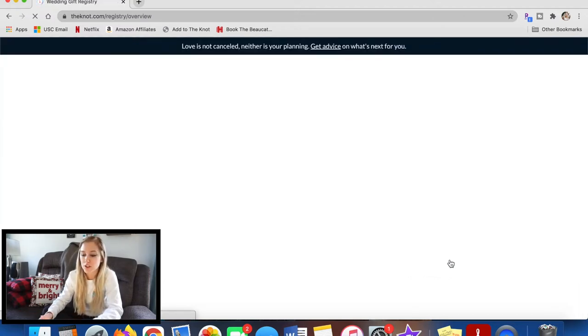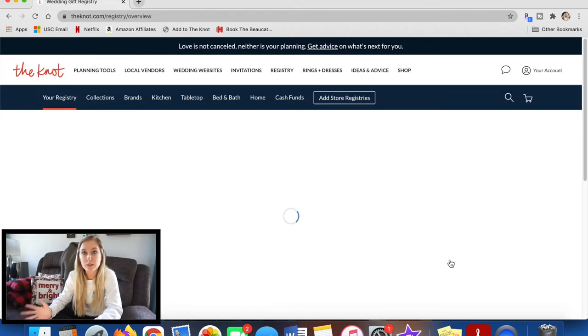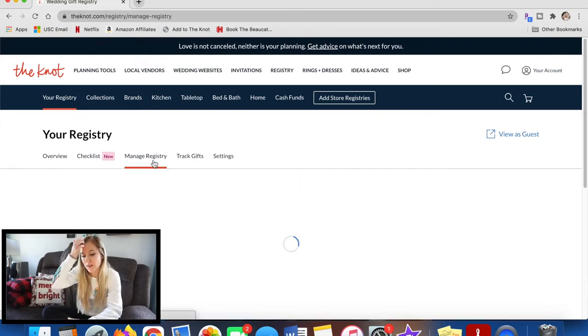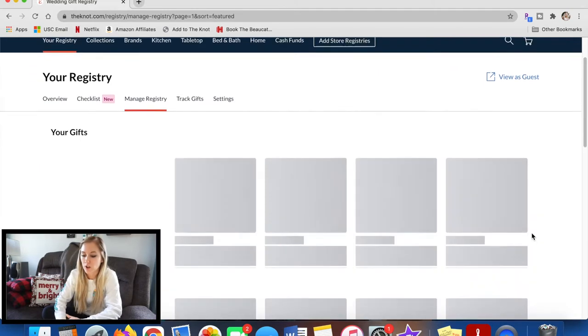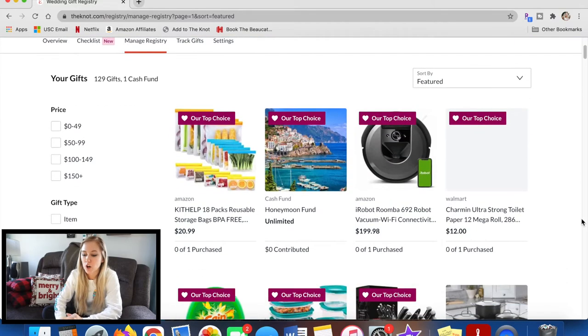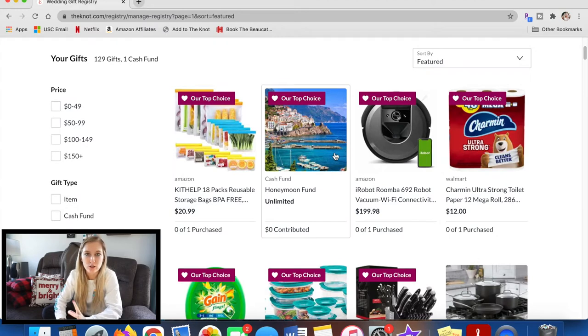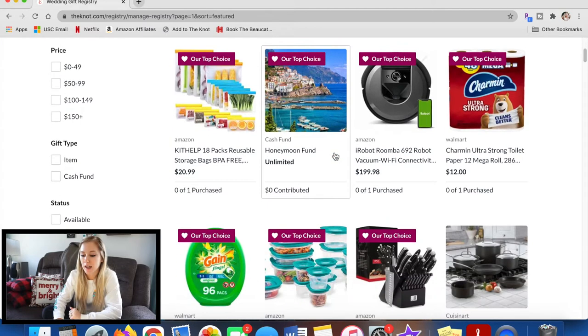So then when you click manage registry, it takes you to everything, and it's gonna be a little bit slow. It will show you every single thing that you have put on here so far. And you can also put things as your top choice. So we already have the honeymoon fund as our top choice because we love money, especially for things like that. And then we have some basic household necessities like toilet paper and laundry detergent, because those are expensive and people, I feel like, don't think to give you those things, but we would definitely use them.